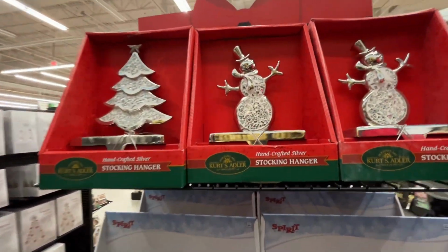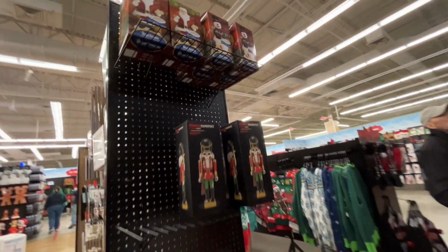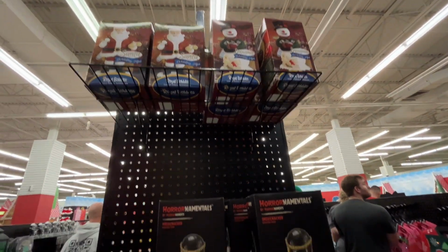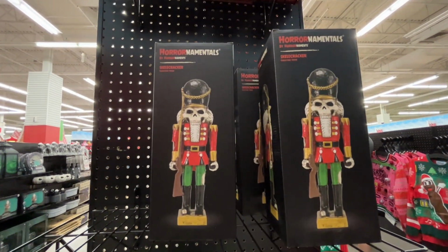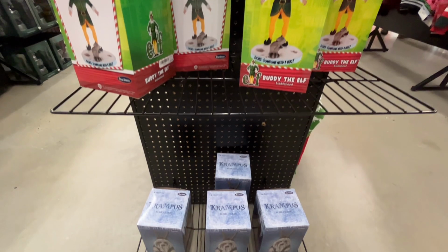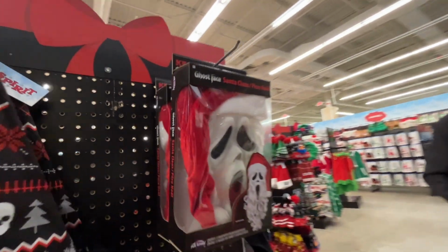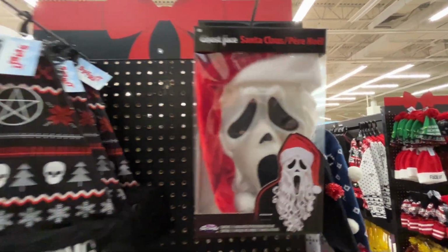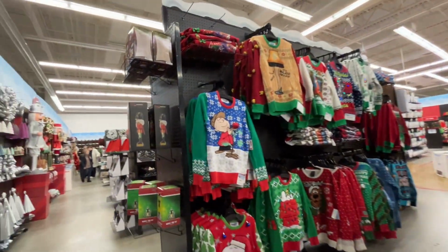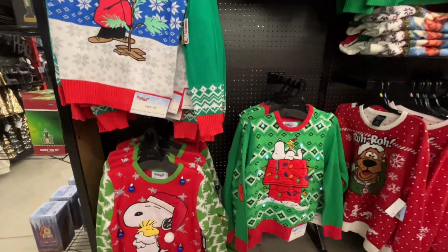Going over here, we have some stocking hangers. Really cool. And then going over here, we have some of the figures. There's another Horror Namentals, a Skelecracker, which is really cool. I might have to get that Krampus one because I did not see that anywhere else, so it might be rare to find. Ooh, and they have the Ghostface Santa mask, which I did pick up recently. So that's really cool.